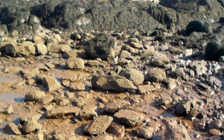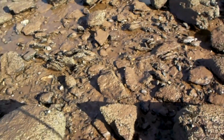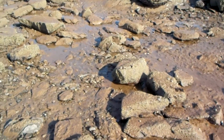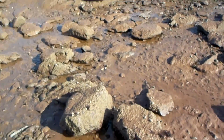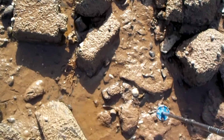Now, I'm just getting into the front ravine here. I'm hoping to find some pipe stem. That would be nice, or a little piece of fossil. There's that old golf ball here.